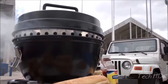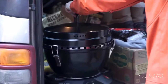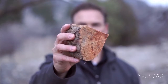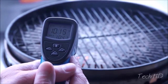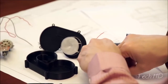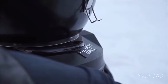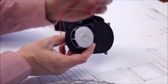If you're into camping, tailgating, boating, RVing, picnicking, or just want to prepare for an emergency, you're going to love this grill. The Velocity Grill uses just a few pieces of flavored hardwoods to generate temperatures up to 1,000 degrees in minutes. Unlike other grills, the Velocity Grill uses a small yet powerful fan. The fan is encased in our Stay Cool, non-slip base. The secret to the power is in our specially designed reverse fan blade that allows maximum airflow with very little noise.